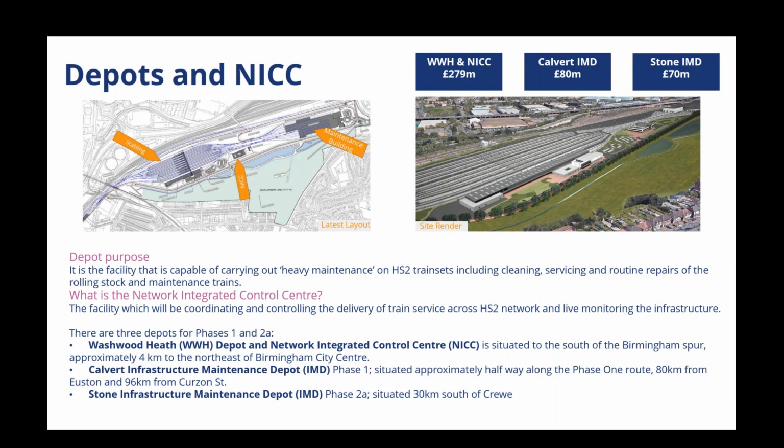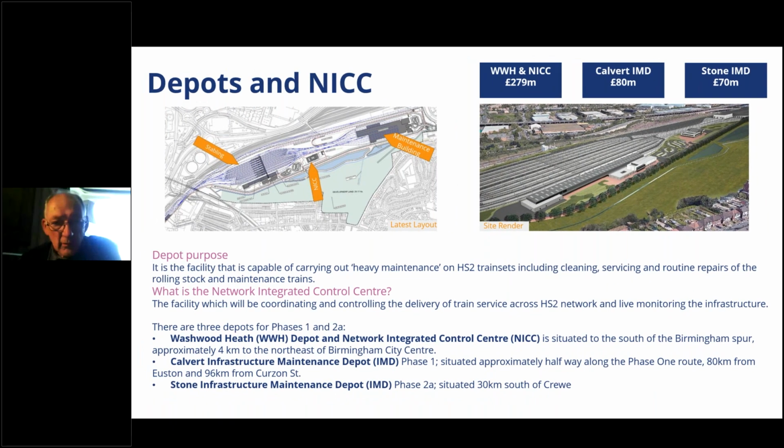So one of the big pieces of infrastructure, as you would expect, is the depots themselves. For phase 1 and phase 2A, we have 3 depot locations: one at Washwood Heath, just outside Birmingham's city centre; one at Calvert, which is approximately midway between London and Birmingham; and one at Stone, which is just south of Crewe on phase 2A. And the purpose of Washwood Heath is primarily as the rolling stock depot, so where the fleet of trains will live and be serviced and be put back into service once they've gone through their maintenance cycle.